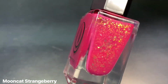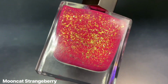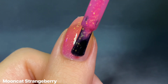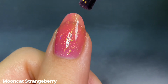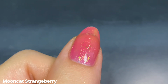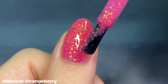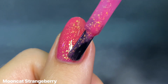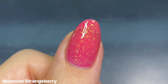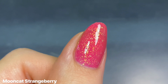So of course, I had to include a few of my favorites from Mooncat's Kaleidoscope Haze collection, starting with my top favorite, Strangeberry. This is basically a hot pink jelly base with gold iridescent flakies. It's pretty simple compared to the last two shades especially, but I just think it looks so lush and juicy. This base color is like the perfect shade of hot pink for me, and the gold flakies really stand out even when you build it up in 2 or 3 coats. They don't really get lost or covered up by the base color too much, so they just really glow.